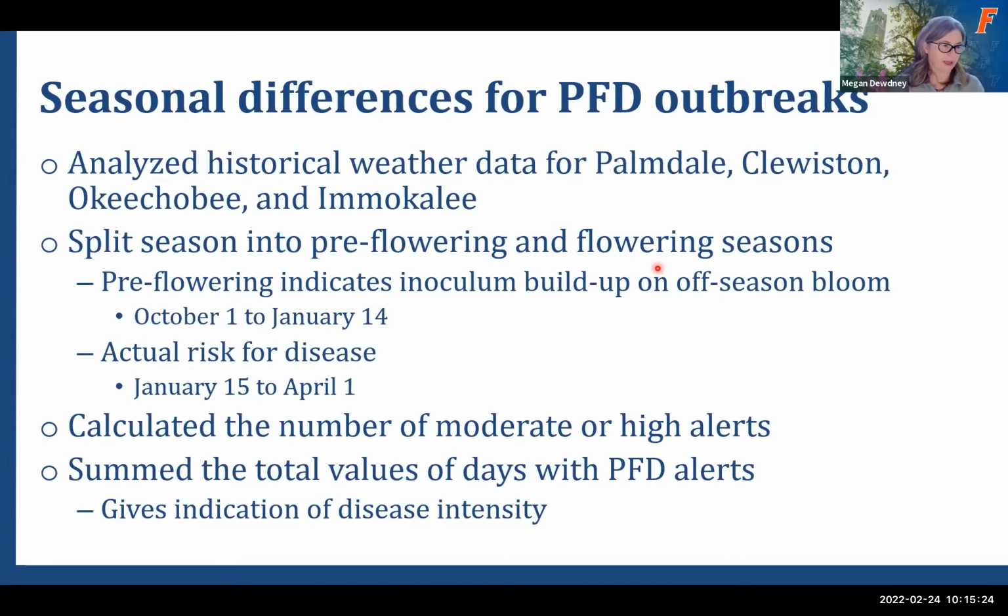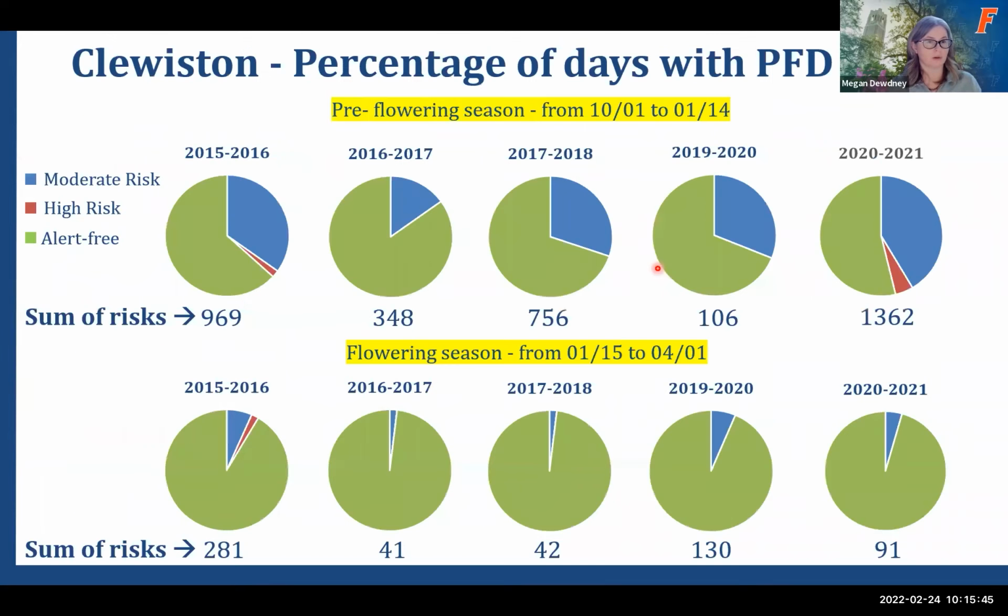And then we have the actual risk for disease where we start to get into the actual sort of bloom period from January 15th to April 1st, really concentrated in March. And we've calculated the number of moderate or high alerts and then summed the total value of days with PFD alerts, just to give us an indication of how much disease intensity has been out there. So to look at that, here we've got Clewiston first.